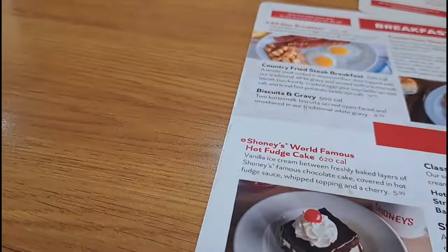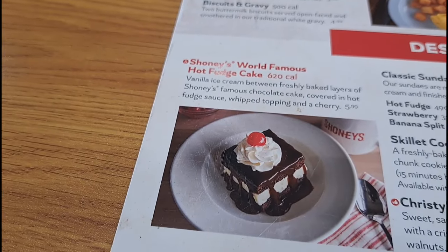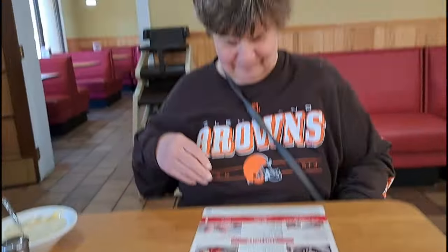Oh yeah, they have a good dessert here. It's the world famous hot fudge cake. I got it right here. Shoney's world famous hot fudge cake. Beautiful. I'm going to have to walk back home. All right.